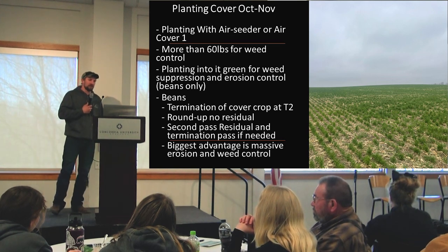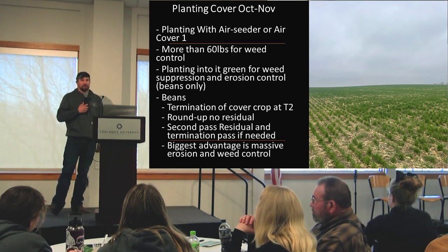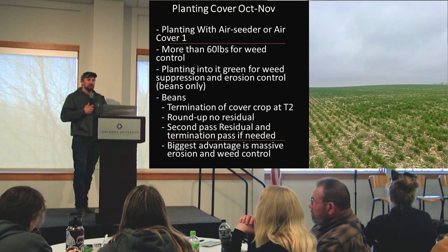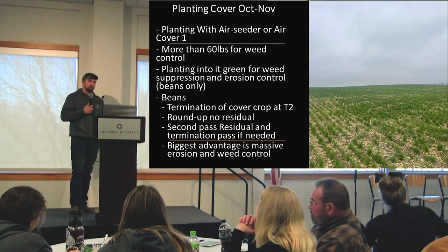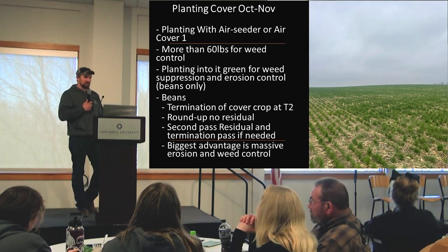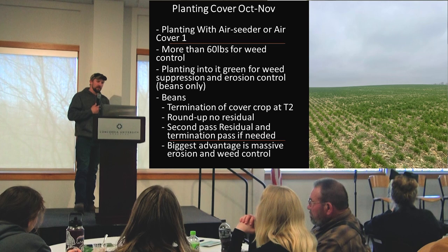So we'll start with planting cover crop. We plant cover crop in October, November, planting with an air seeder, or this last year we used Air Cover One. We usually use more than 60 pounds for weed control. On the beans-only side, we are planting into it green for weed suppression and erosion control.